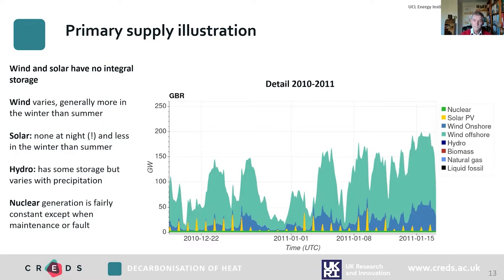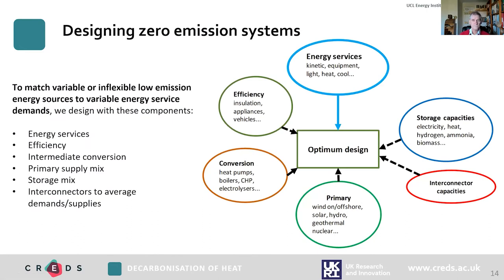And our primary supply, I'm going to have to ask you to read this. Wind and solar vary. Hydro has some storage. Nuclear fairly constant. So we have to match these varying demands with these varying supplies. When we design systems, we've got all these options for efficiency, conversion, supply mix and storage mix, and interconnectors. So we have to try and find good combinations of these for a good design.